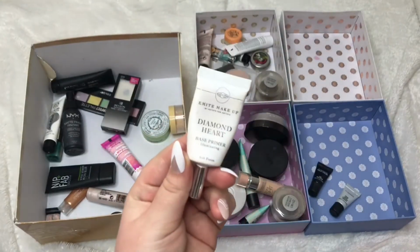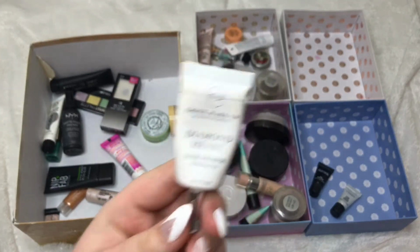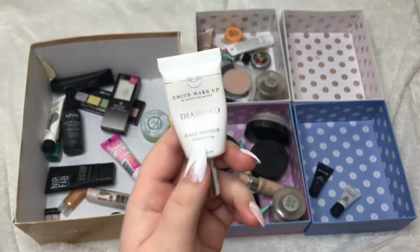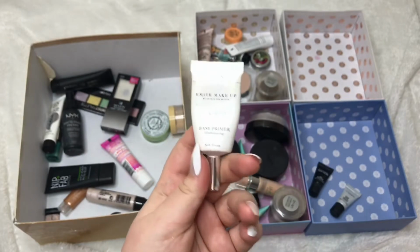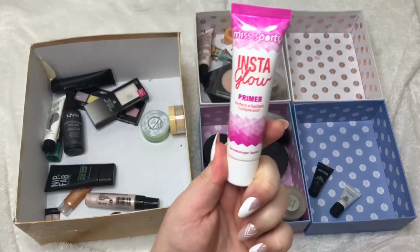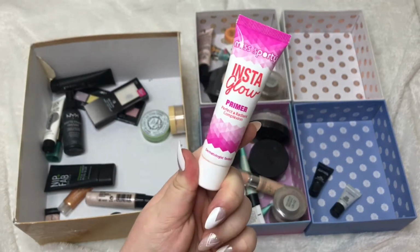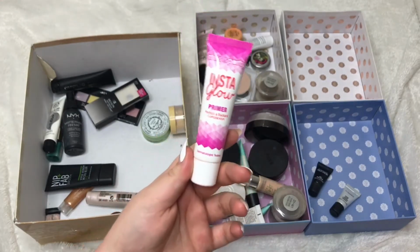I have the Meet or Might Diamond Heart Base Primer. This is an illuminating primer, and it is quite nice if that is your kind of thing, and I have used quite a lot of it, so I'm going to keep this because I feel like it is nice to have an illuminating primer just in case I want a really glowy look. I also have this from Miss Sporty, which is the Instaglow Primer, which is very similar, so I don't think I'm going to keep this just because I don't see the point in keeping something similar that I don't overly use.